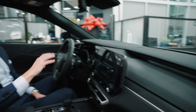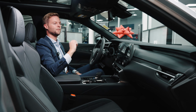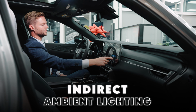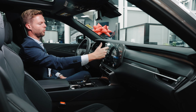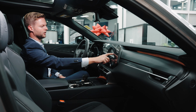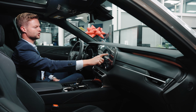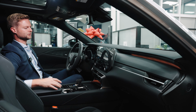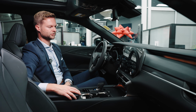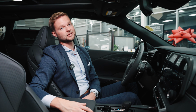Another thing I want to mention that you might not get from the website is going to be the illumination or the ambient lighting. It's not a direct light, it's called indirect ambient lighting, but you can change some themes from sunset to dawn to warm white, daylight white, etc. Or you can just customize it yourself. You can customize it by zone, you can pick the color, you can change the intensity, all of those things. And also as part of this package, you have illuminated door sill protectors. Usually you'd have to pay for that as an accessory, but on this Blackline Edition, it does come with it.